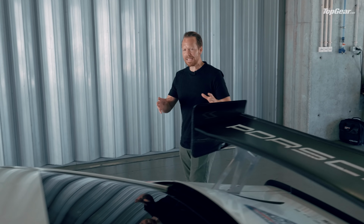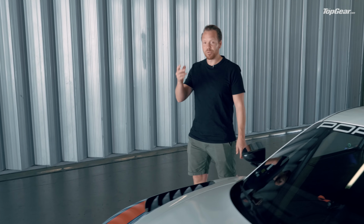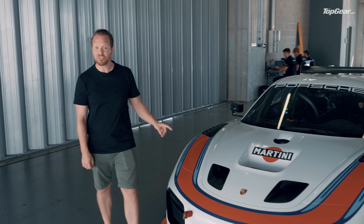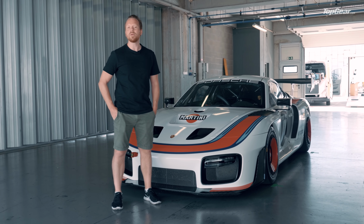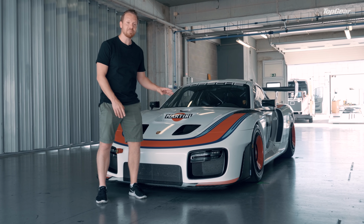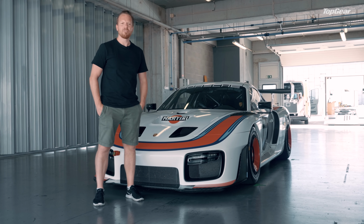Porsche says this car isn't homologated for any race championship in particular, but it can compete in all sorts of series. But when I tell you that it costs £750,000 and they're only making 77 of them, you're probably not going to be too keen to go wheel-to-wheel racing with your mates. Best to keep this as a very special track toy then, and get a standard GT2 RS for everything else.